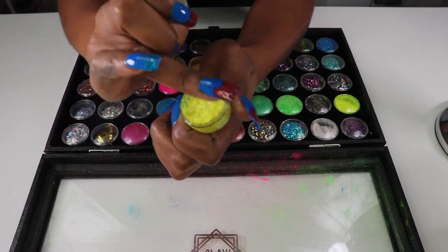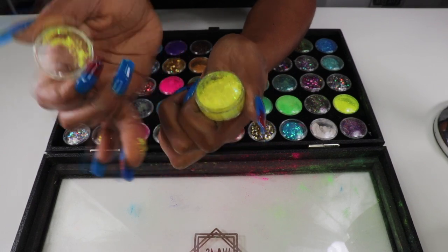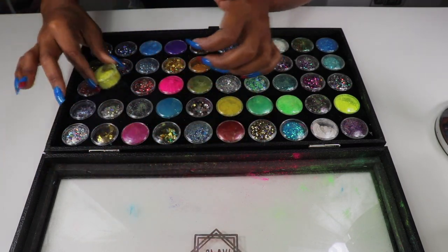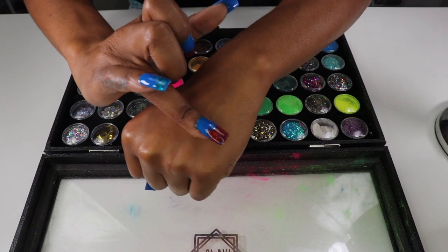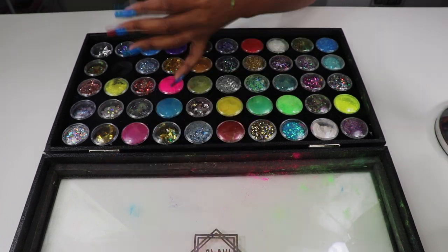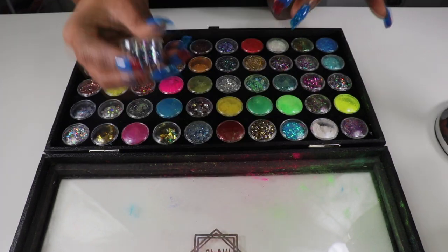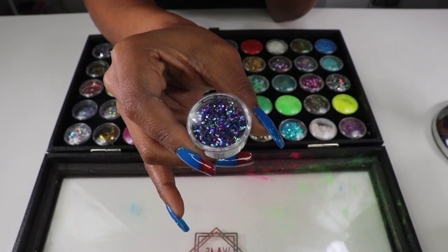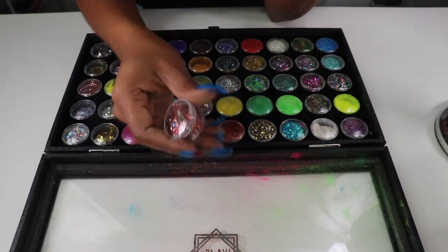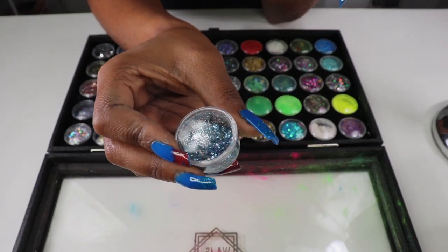I'm not sure what you do with these, but it's like putty. Super freaking cute. And I know y'all hear the rain. It's raining outside, but hey, we gotta do what we gotta do. Look at that. So here's another one. This is Gem. Mermaid Tears. This is gorgeous. Strawberry. And this is a pigment. This one is Onyx. Cherry Pop. Cute name. Blue Diamond. This is going to be my favorite.